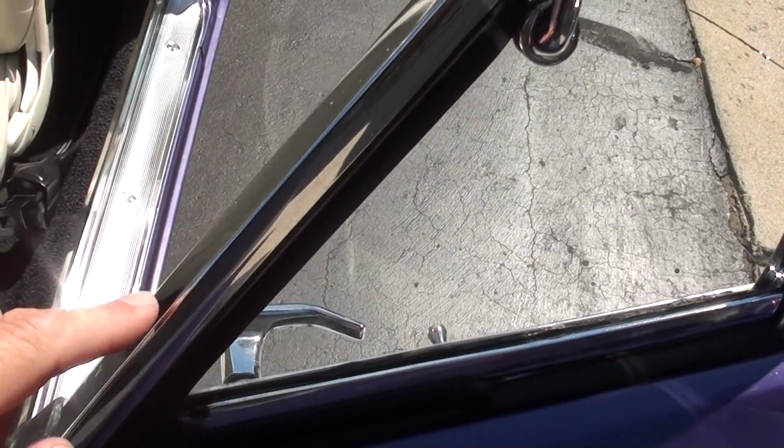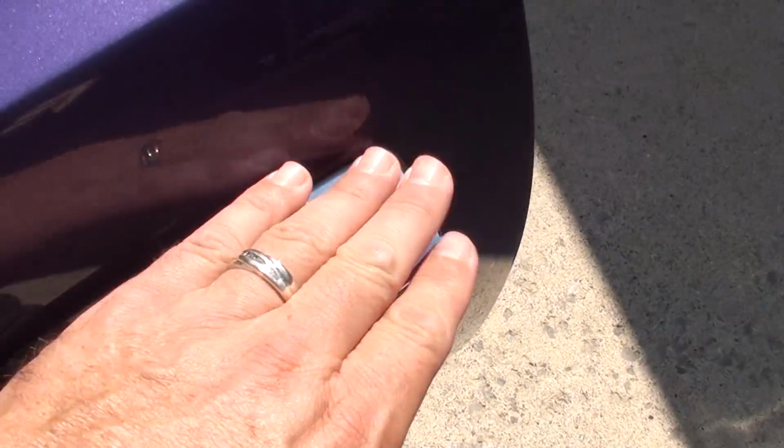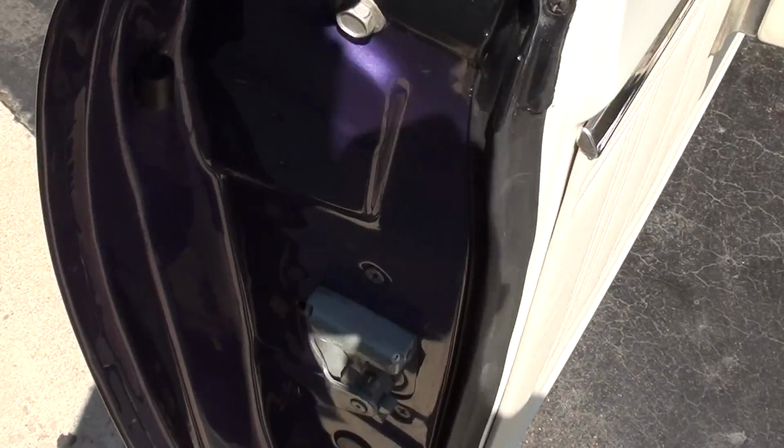This is your original A-pillar chrome. Really nice. Couple little pits in it that you can see. This is a remote mirror. It's, again, dual chrome mirror car. They've definitely replaced those. New window fuzzies, new door rubbers. Look how nice those doors are.